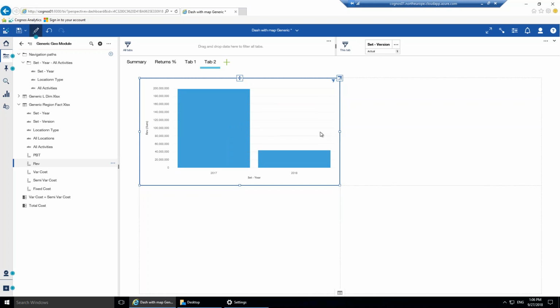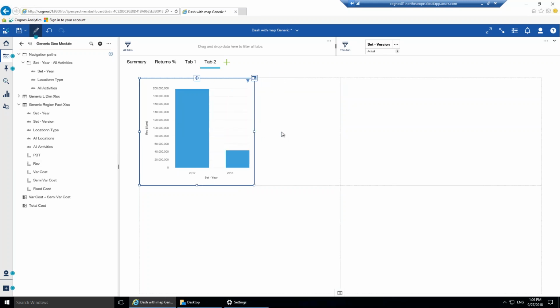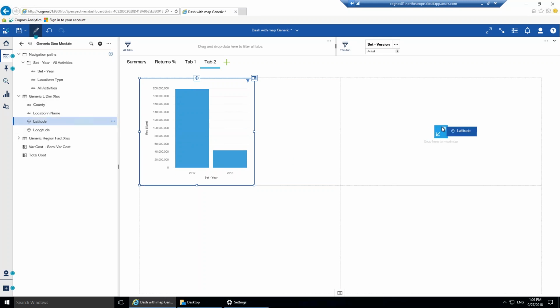Drop in here, and there we have it. Before I demonstrate the navigation path, I will build a little map just to show you how easy that is as well. So I've got my locations here: county, longitude, latitude. I'll just drag latitude over to this quadrant.